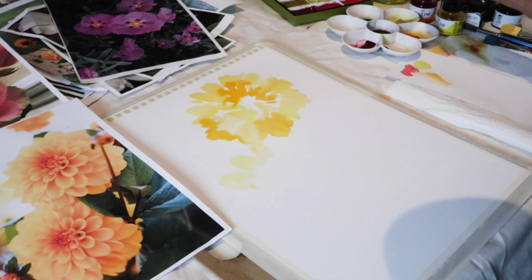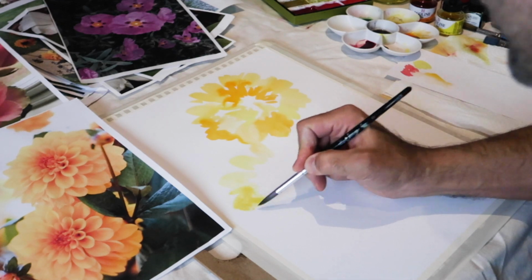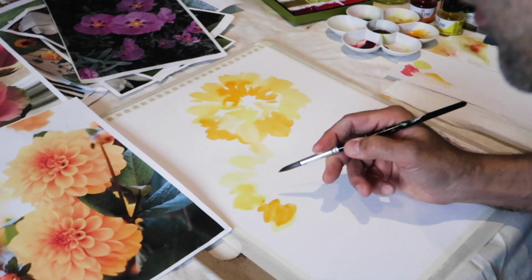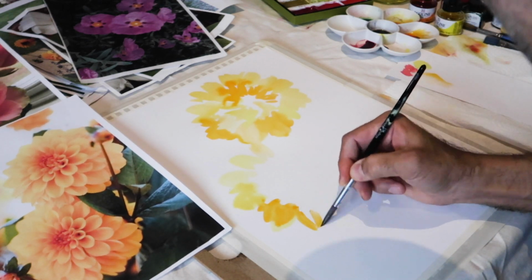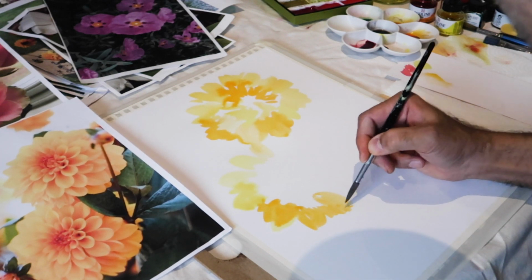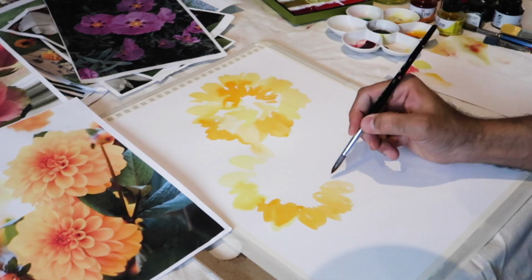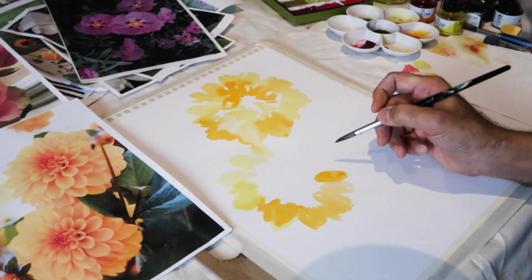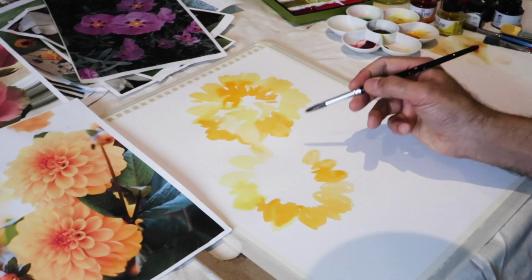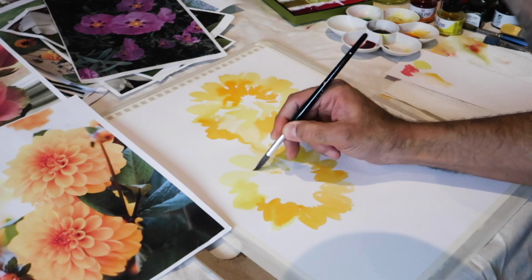I don't know about you, but I think for me, painting flowers brings a sense of connection, I guess, connection to nature. It brings a sense of peace. Can't really explain it in words, but I think there is something to be said for the beauty of flowers and nature. There is just something precious about it for me.